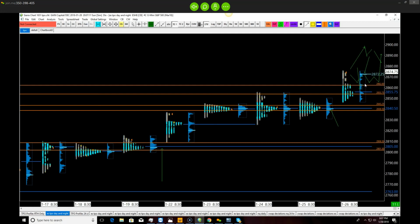I think we can get a push down into 28.43 to 28.38, last week's value area low, where I would expect responsive buyers. If I consolidate underneath 28.38, that's really where the short sets up. I imagine that would be a Tuesday or Wednesday thing for a test down into 28.06.